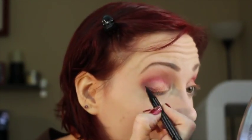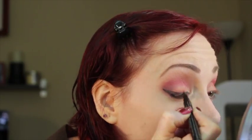I'm going to go ahead and apply my Essence black pen eyeliner to the top of my lid. This isn't the waterproof version, this is just the regular version, and I don't like it as much. I can't find my waterproof one. I don't know where I put it, but the color pigmentation is just kind of light. It's not as dark as I would like, so I'm going to go over it with the black liner from the palette just to add some color saturation.